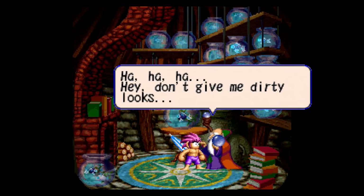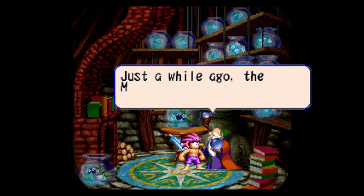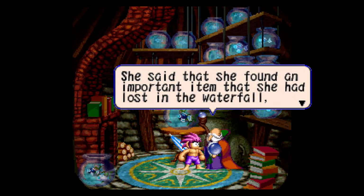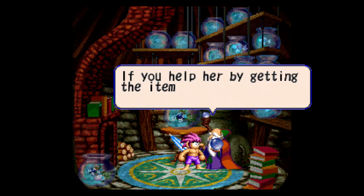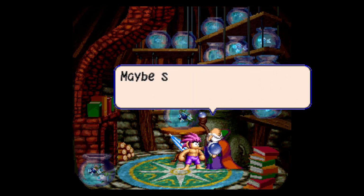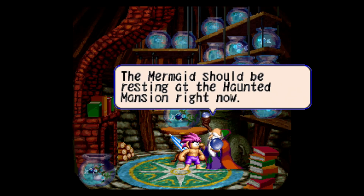Hey, don't give me that dirty look. Alright, fine, I'll give you one hint. Just a while ago, the mermaid came by to see me. She said she found an important item that she had lost in the waterfall, but she can't get to it on her own. The poor child looks so depressed. If you help her by getting the item for her, then just maybe she'll teach you how to dive. The mermaid should be resting at the Haunted Mansion right now.